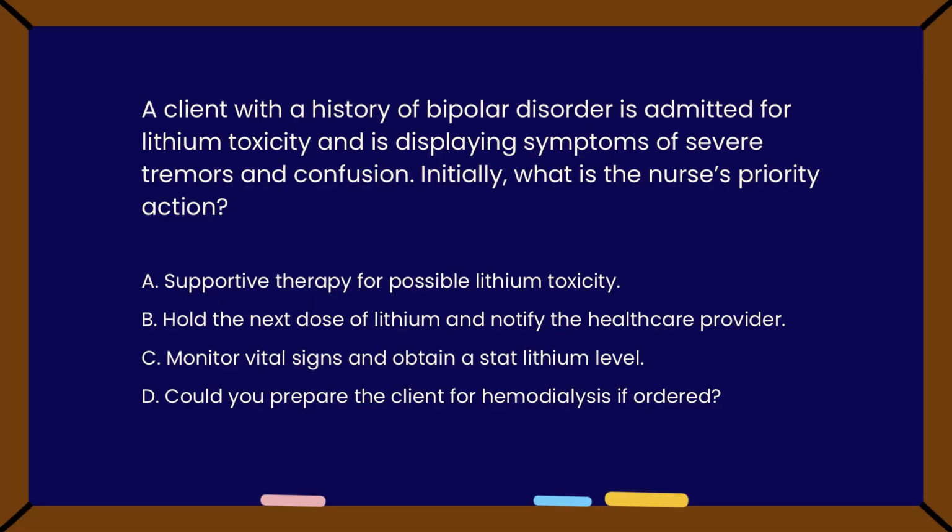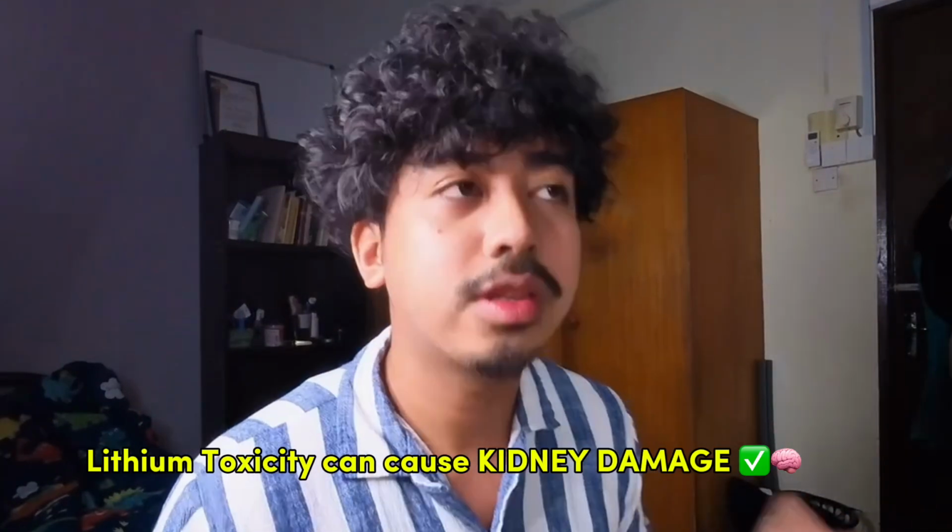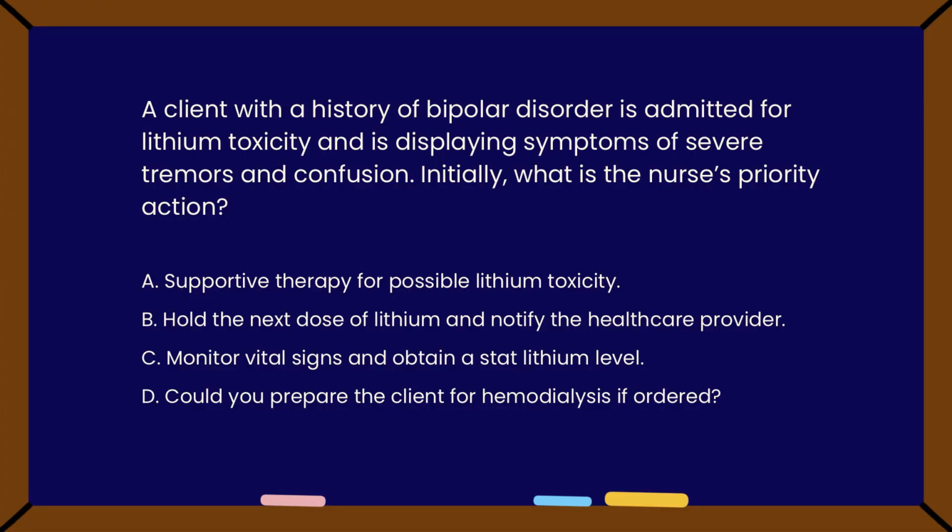Halimbawa, a client with a history of bipolar disorder is admitted for lithium toxicity and is displaying symptoms of severe tremors and confusion. Initially, what is the nurse's priority action? So, ang tanong is, nurse's priority action. Ang priority niyan sa lithium toxicity kasi ang lithium toxicity, it can cause kidney failure. So, dapat isave ko yung patient for kidney failure. So, dapat may mga preventive measures ako. Hahanapin ko na sa choices.